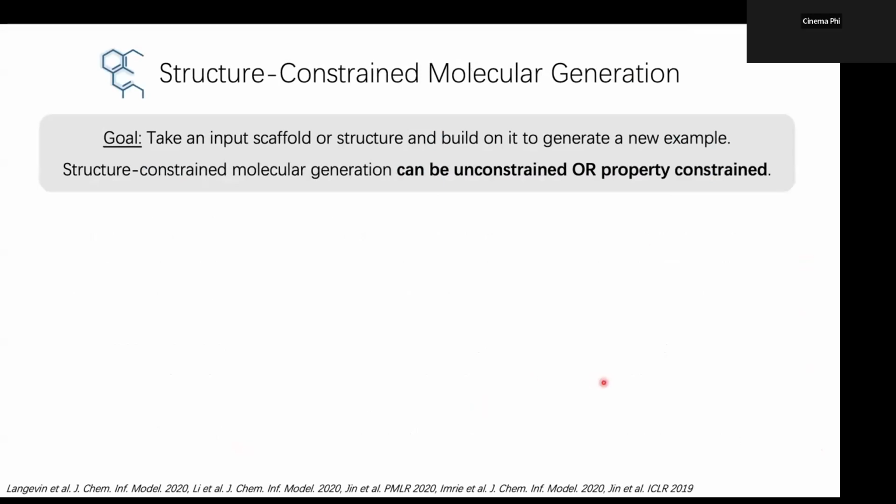Okay, so I want to dig a little more into this idea of structure-constrained molecular generation, partially because I think it's a really interesting approach, and also because I've done more of it. The goal with structure-constrained molecular generation is that we want to take an input scaffold or structure and build on it to generate a new example. In this way, structure-constrained molecular generation can actually be unconstrained, in the sense that we don't necessarily have to tie it to a property, or if we have a particular property that we want to optimize over and we really feel good about that property prediction model, then we can do it in a property-constrained manner.